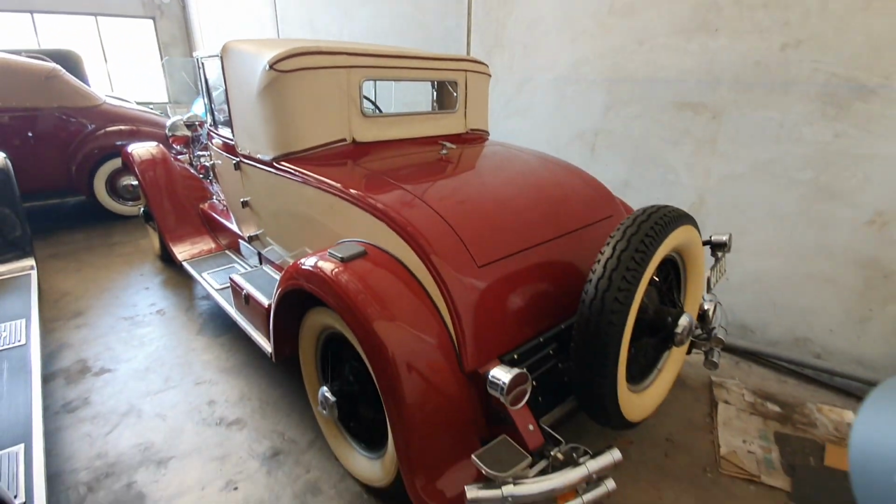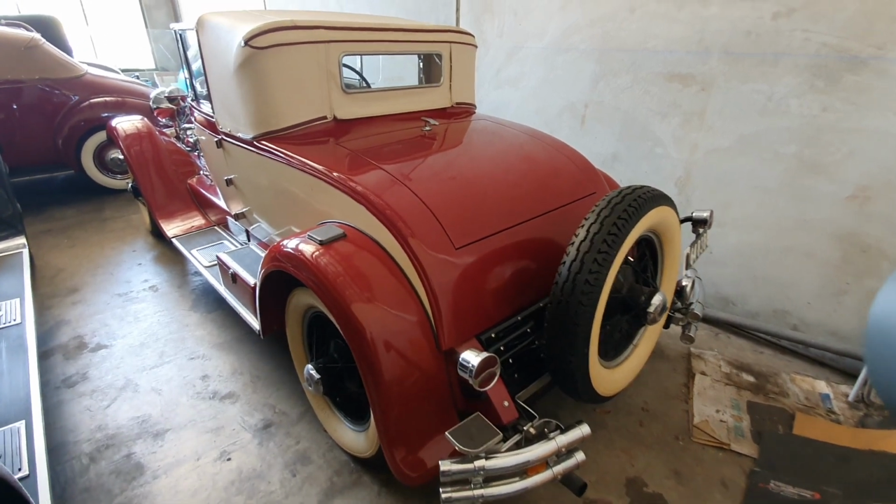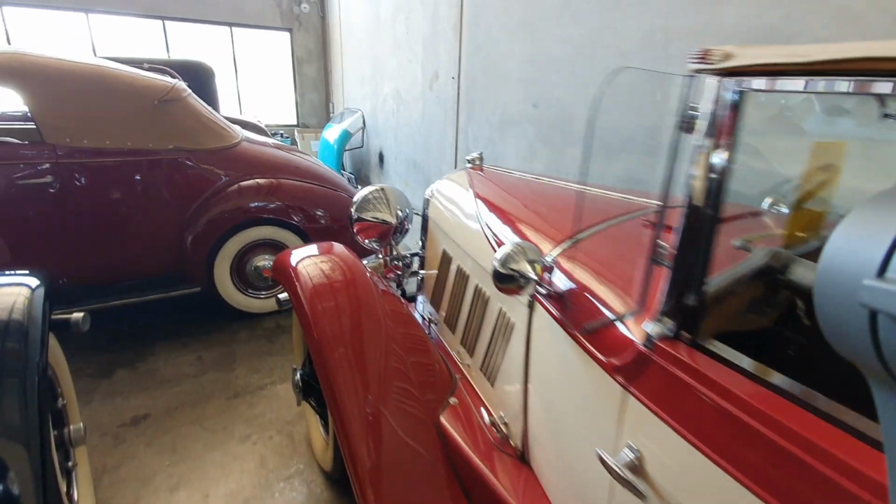See how beautiful it is. Dicky seat folds out in the back. You see the steps to get up there. Spare mounted on the back. It's got a golf bag drawer on the other side. Really incredible car.